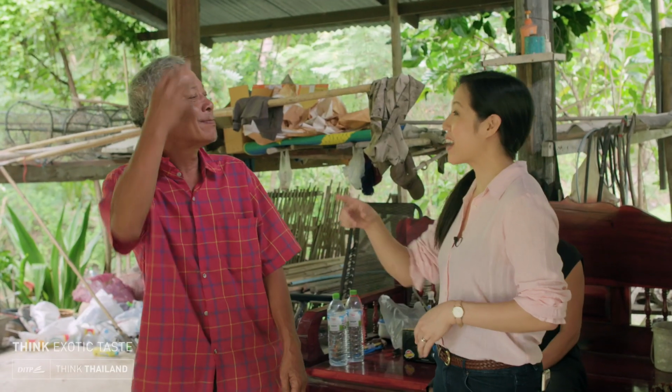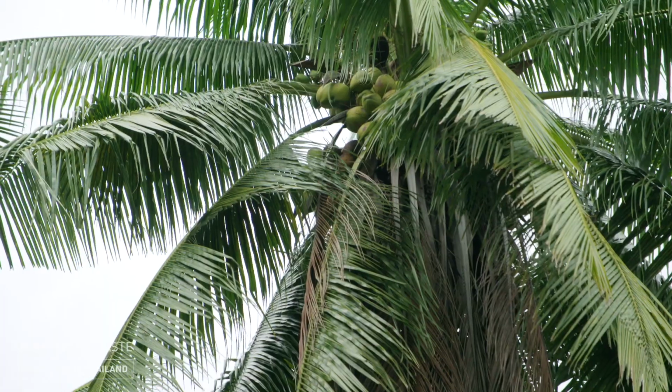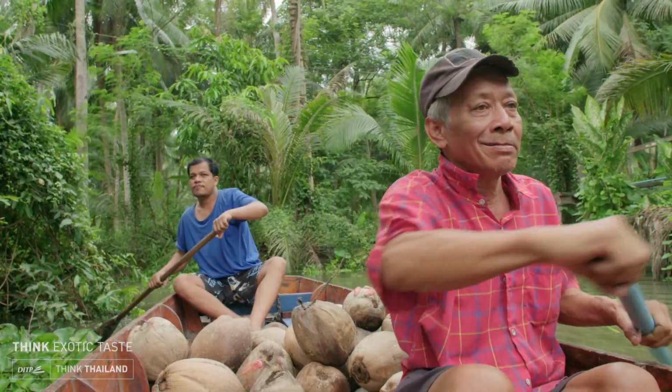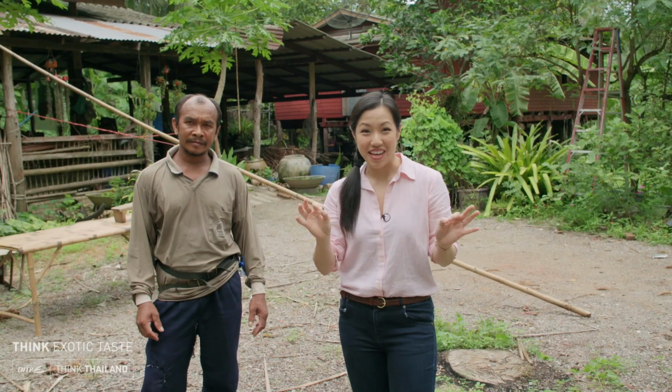This is Lung Cheng, the head of the family who's been working with coconuts his entire life, starting with collecting coconut nectar for palm sugar when he was a teen. Today, in his old age, he just sits back and oversees the operation. An exciting thing is about to happen.